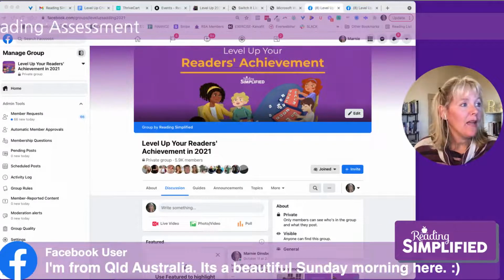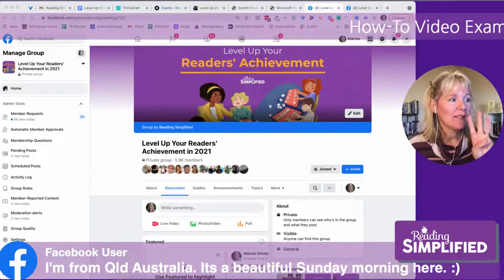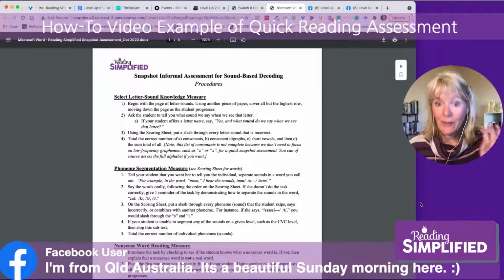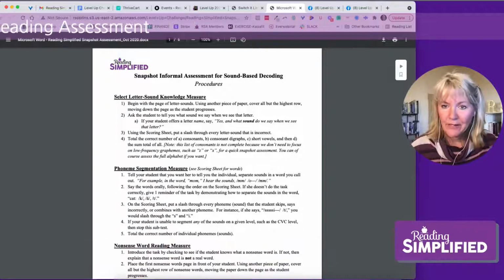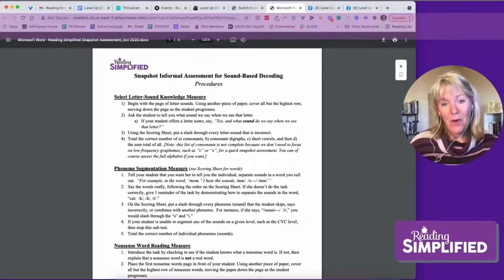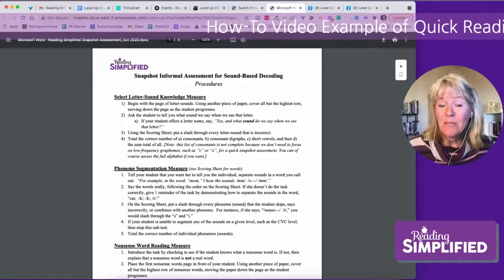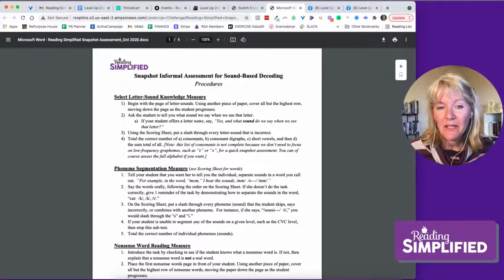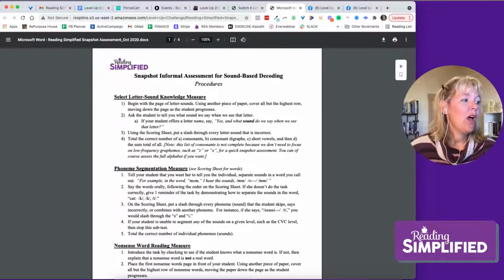Okay, let's get into it, shall we? Remember, you go to the Facebook group, Level Up Your Reader's Achievement, then go to Guides, then you can snag this complimentary assessment. It's totally optional. So if you already know where to start or have a guess, don't worry about giving this to your student. On the other hand, if you have the margin to give it to your one student, then it can be good pre and post test data because you'll have at the beginning of the week how many of the letter sounds they knew, and then how many they knew maybe the Monday afterwards. That will be interesting. Okay, so in this Snapshot there are 3 measures.